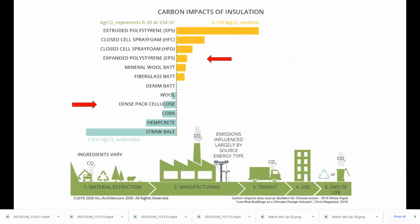And if you are doing this kind of energy efficient construction, or whatever you want to call it, because you think that it's good for the environment, then you definitely need to pay attention to what kind of materials you're using.